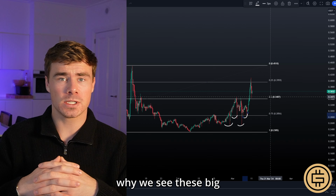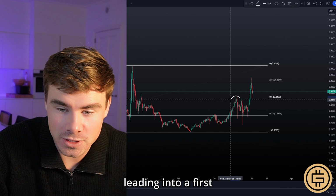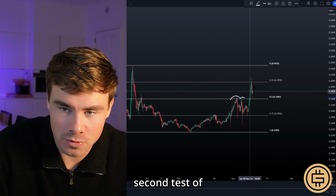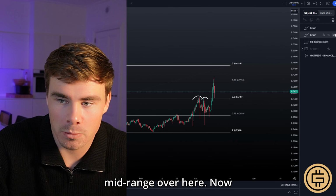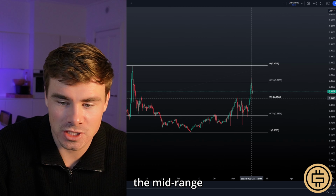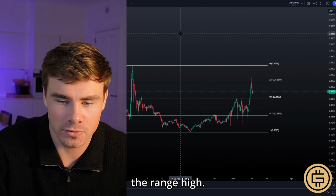And that is why we see these big wicks to the downside. Now that absorption was leading into a first test of the mid-range, a second test of the mid-range, and then eventually we pump it above the mid-range over here. Now we know that as long as the mid-range then holds, we should expect a pump towards the untapped liquidity pool above the range high.